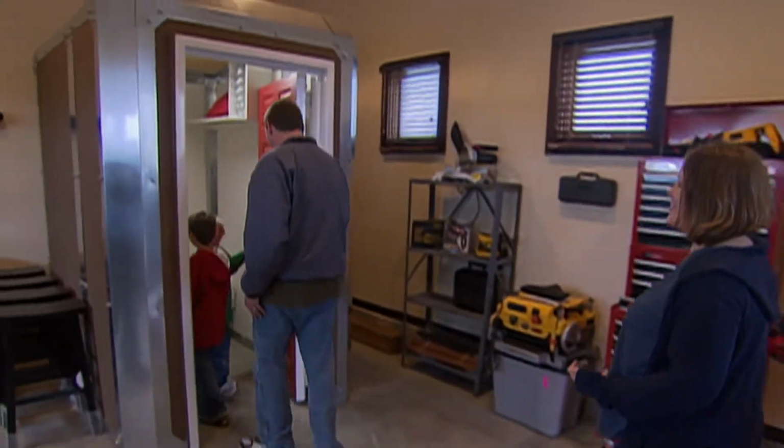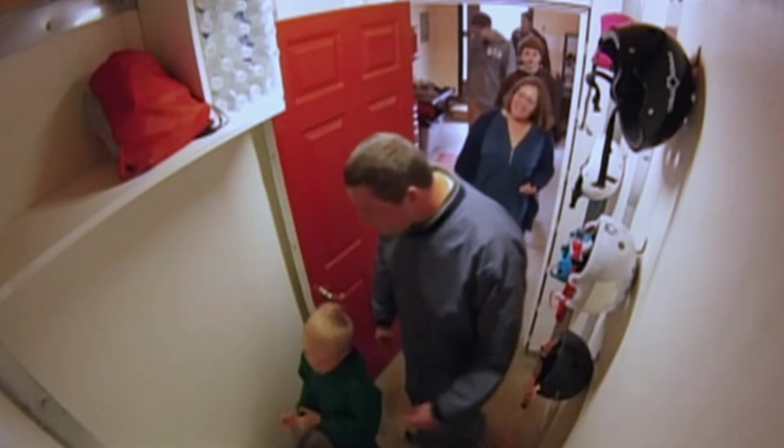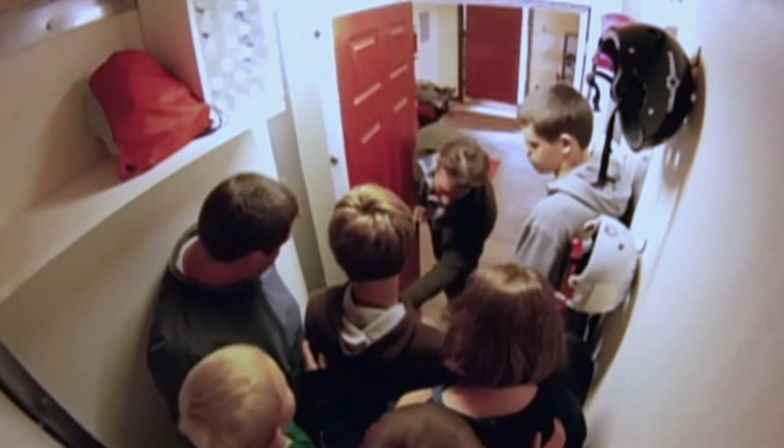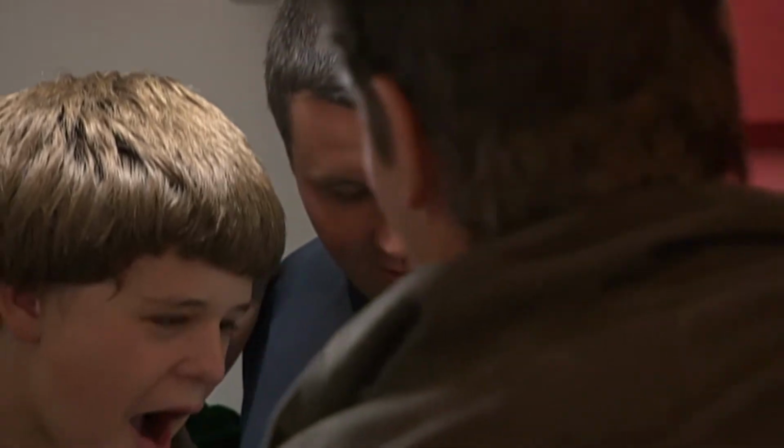Wow. Look. This is where we can go to be safe. So this is the storm shelter. And not only is it made out of bulletproof material, see these holes right here? Once you shut the door, yeah. Look at this. These guys come out. And that keeps you completely protected.